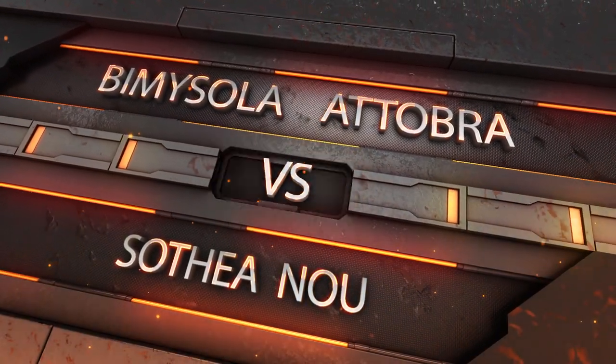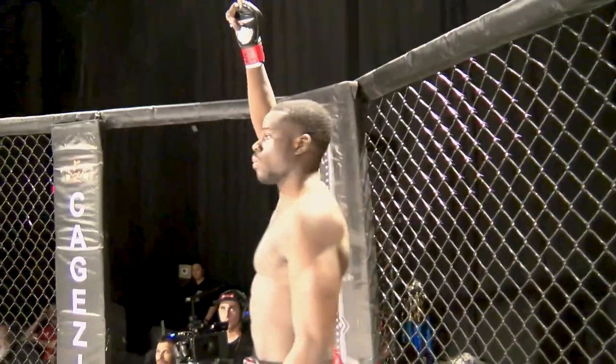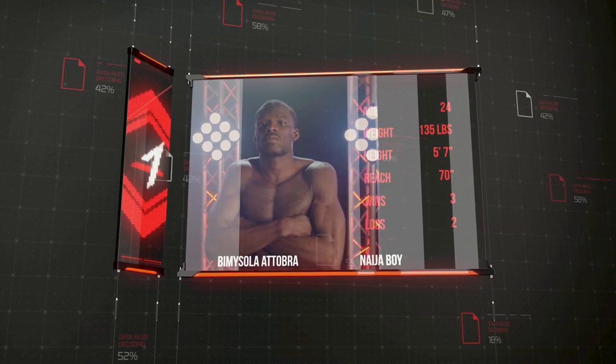And now, ladies and gentlemen, a bout in the 135-pound bantamweight class, fighting out of the red corner. He stands at 5'8" tall and weighed in at 136 pounds. He fights for Team Lloyd Irvin. He is Bimmy Attobra. Bimmy stands 5'8". He's 136 pounds, 24 years of age, out of Team Lloyd Irvin.